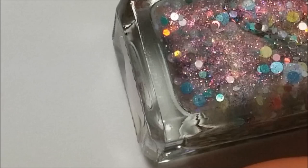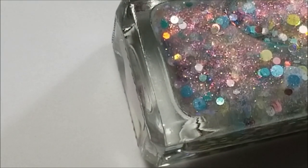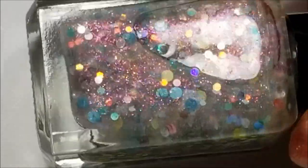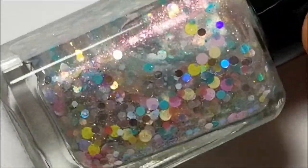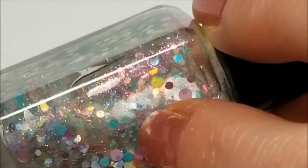And it's not that I didn't get enough in the polish, that I didn't get any on the swatch. It's just that the bunny glitters, you're going to have to fish. But this is just gorgeous. There's a bunny in there. You see him? Here he is. Here's the bunny. There's the bunny.